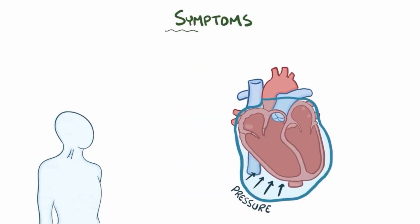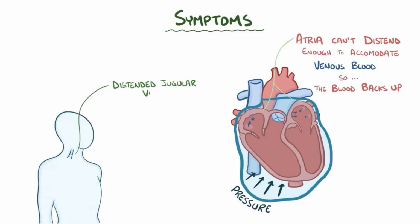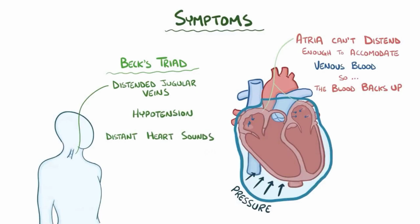In tamponade, there's also trouble in the upper heart chambers. The atria can't distend enough to accommodate the venous blood returning to the heart. That blood will have nowhere to go but back into the veins. And that's why you'll typically see distended jugular veins when you look at the neck of a person with cardiac tamponade. This sign is actually part of a triad of symptoms called Beck's triad, which is distended neck veins, hypotension, and distant heart sounds on auscultation.